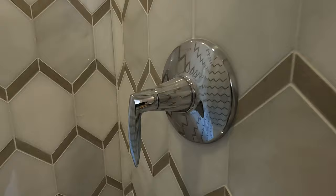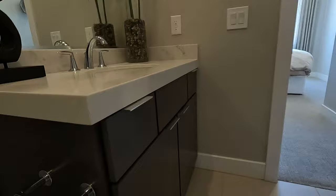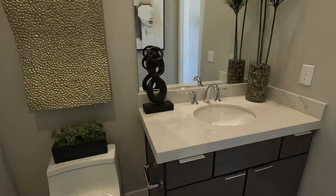Upgraded chrome hardware, look at that one. Reminds me of something off Aliens almost. Let's flip it around. We do have upgraded baseboards, orange peel texture, upgraded hardware package for sure. This one's very modern. I like that, no more losing your toilet paper roll. And they've also upgraded this toilet. With Toll Brothers, you're gonna have hundreds of options to upgrade.